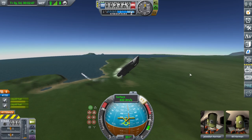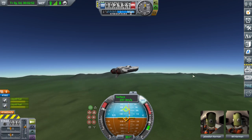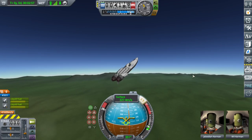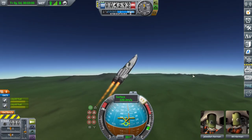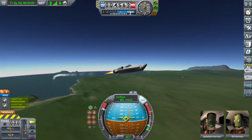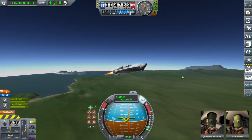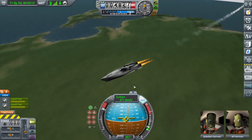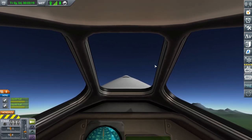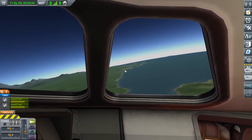I wonder if it super cruises. Oh, goodness. That pulled up. Steep. It does not super cruise. Okay. Good to know. So the boat does not super cruise. Still pretty fast, though, all things considered. It's not typically what you see outside of a boat window.